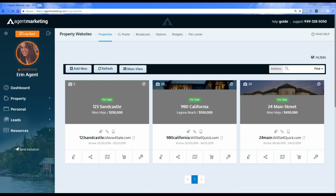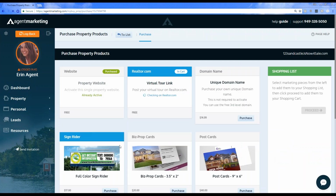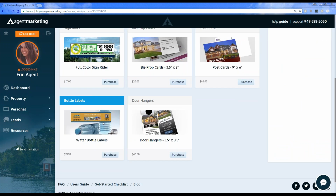And last but not least, we have some new water bottle options. When you go to purchase your water bottle labels, they're actually new and improved. We have a new printer that we got installed, and it makes things so much clearer and crisper. It looks really, really good. If you haven't done so already, go through and get some water bottle labels. These are really cool if you're holding an open house or doing any sort of advertisement for your properties. It's going to pull a couple of your property photos, your information, your logo, and the website for the property.